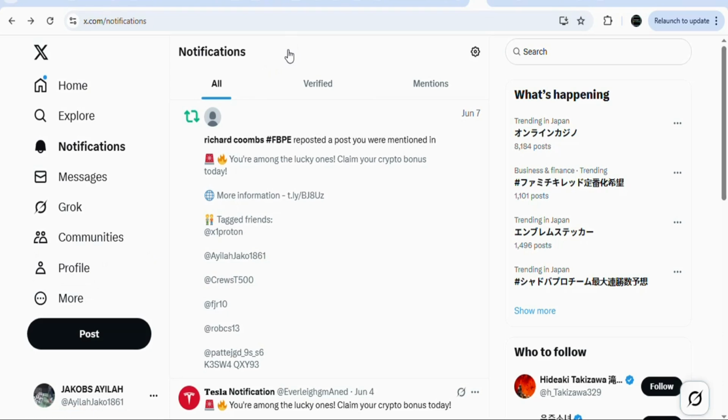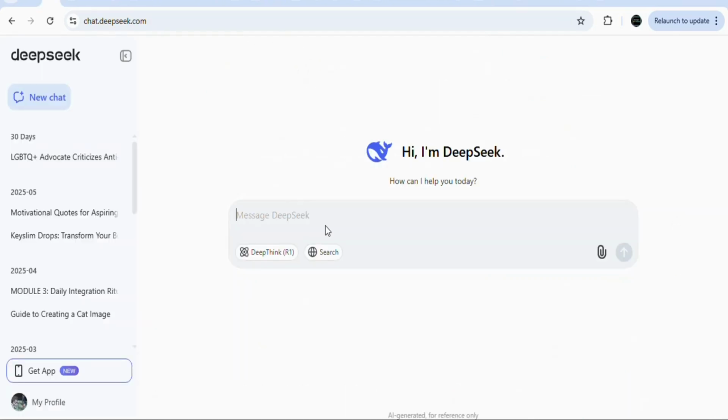You can use AI, or you can write a post by yourself. Just make sure that you keep on posting so that you can get a lot of people. In this case, I'm going to use AI to write the post for me. So all that you need to do is write a prompt so that AI can write the post for you. There are many AI tools available that you can use to write an X post. You can use DeepSeek, you can use ChatGPT, any of the platforms that you want, just use it to write your post. So let me write my prompt right here.